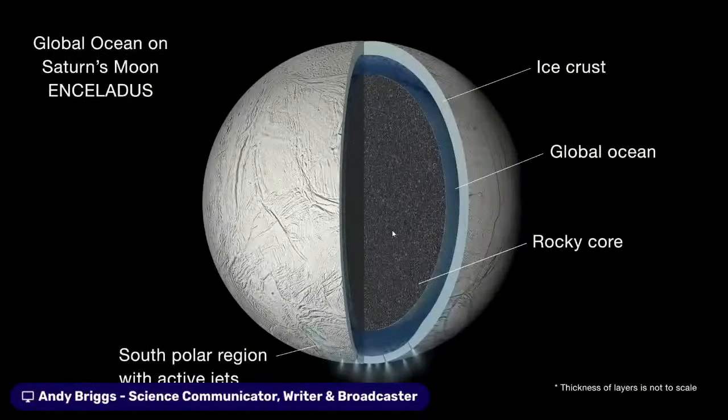So here's what astronomers think is happening. Enceladus has an icy crust, which isn't shown to scale here, but it's thought to be about 5 kilometers thick. And beneath that ice, there is thought to be a global ocean. So Enceladus is in fact a water world, as are several other moons in the solar system. Beneath the global ocean, and nobody knows how deep that global ocean is, Enceladus is thought to have a rocky core. And that material from the ocean is spurting out of the Tiger Stripes towards the South Pole.